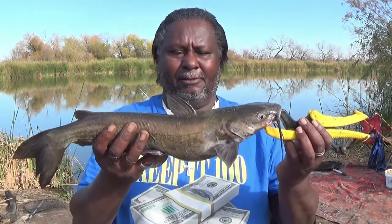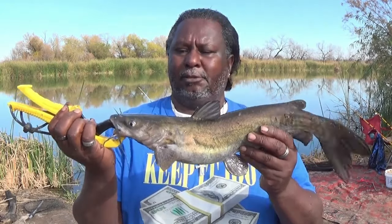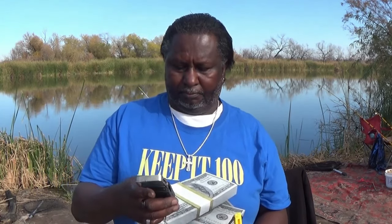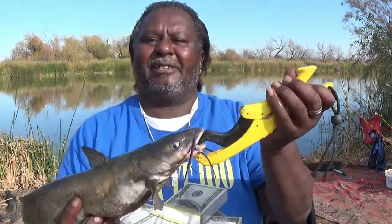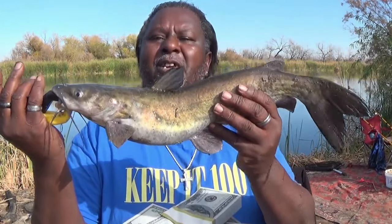I think this is the second one for today. Nice size catfish right there. Pretty nice size. All right, let's see what he weighs. A little bit bigger than that last one. That's a nice size fish right there. Pretty fish too. All right, let's get him back in the water.